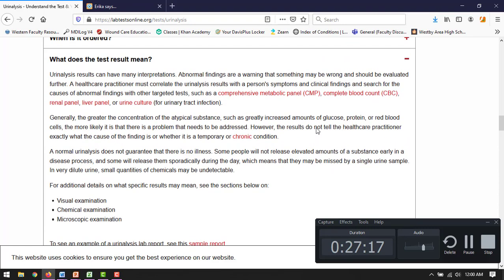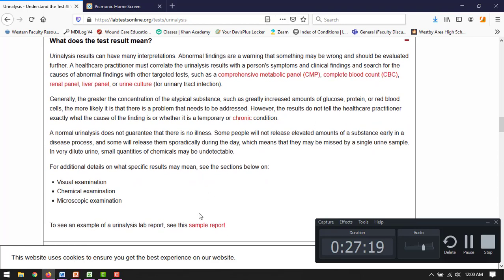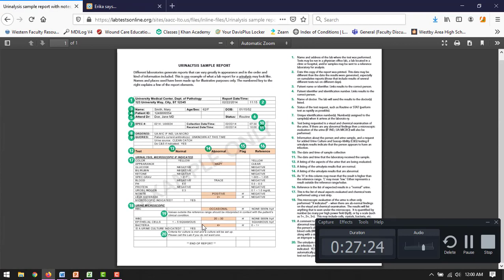Oh, there it is. That's what I was looking for. So this is kind of a sample report. So the color is measured in a urinalysis. We want that yellow. Appearance, we want it clear. So we want a clear yellow. It could be hazy, it could be turbid, could be cloudy.